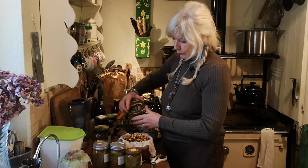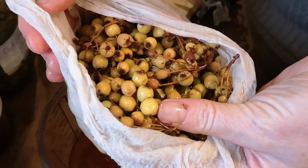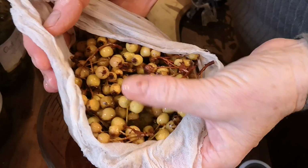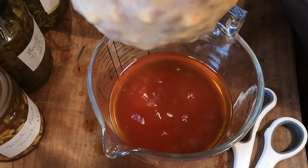Look at the berries. They were bright red when they went into the tincture, so you can see how much has been drawn into the vodka. You can see that the vodka has turned red.